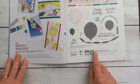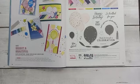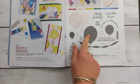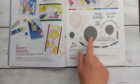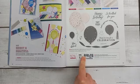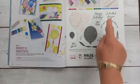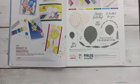It's also got an N next to it. And that might be a bit hard to see. So N is for new. So that means it is new to this catalogue. It wasn't in any other catalogue. You'll also see that some of these stamps, this one doesn't, but this one here has kind of got a creamy vanilla-y colour around it. That means these can be cut out with the dies. So you've got these balloons which can be cut out, but these other things, without the sort of creamy colour behind, don't have any dies to go with them.